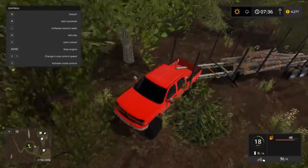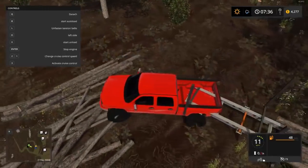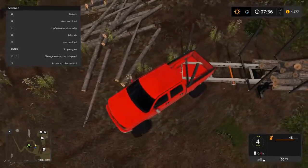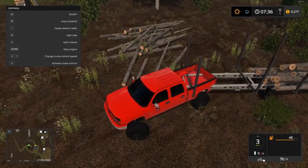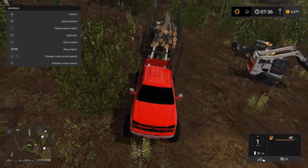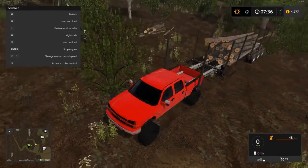Oh, is that a stump? Yeah, see, there's a lot of stumps around here now. Oh, we just smashed into the pile. Alright, so let's start. So we go to the right side. Start. And then we gotta unfasten them, or whatever. There we go. We're getting a few in there. Oh, they're all coming. Oh my goodness, guys.